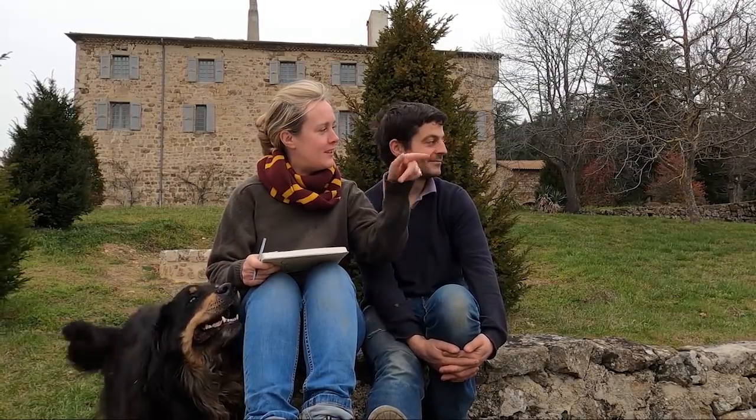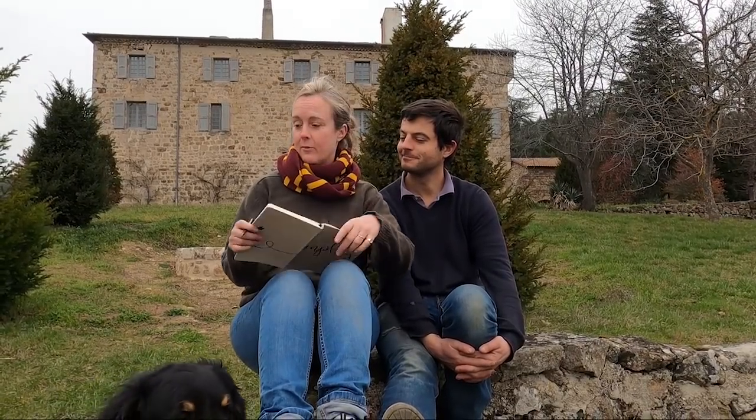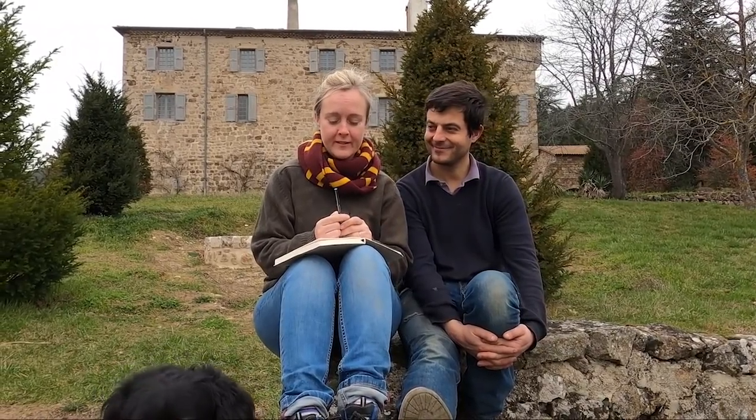Oh, look, there's blossom on the tree. Okay, what are we going to plant this year? Can I talk to you first about my wheat? Yes, please.